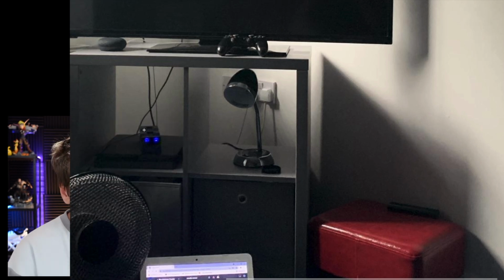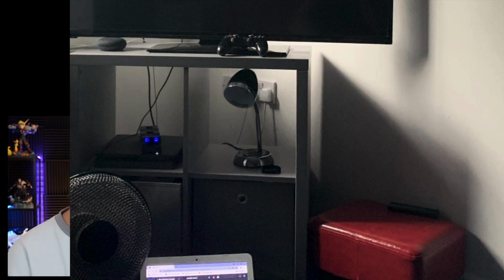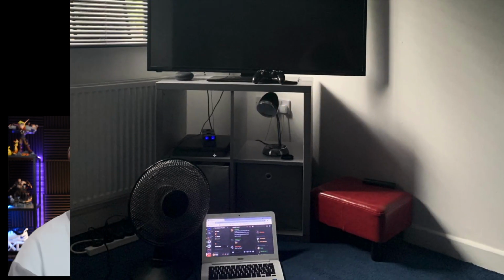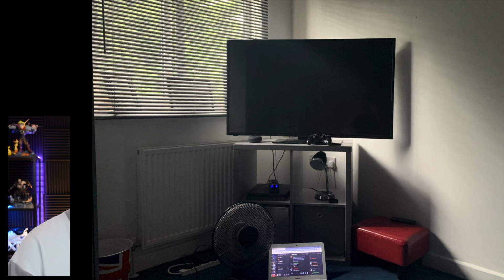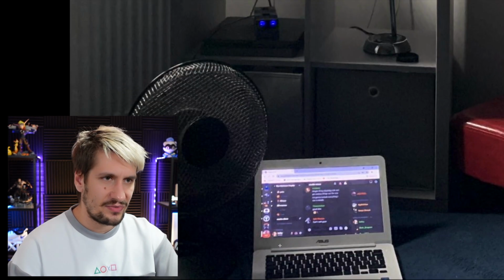You've got a PlayStation 4 here with some sort of device on it with blue lights. I'm not sure what that is. Maybe an HDMI switch or something, perhaps. I'm sure you'll be able to let me know in the comments. Your controller here on your TV, which is good. And then a fan, just to keep you nice and cool during those hot summer days of gaming. Very, very simple setup. I hope you're not sitting on the ground. I hope there's a chair or something back there that you're sitting on.